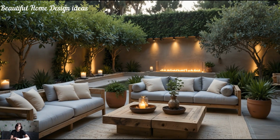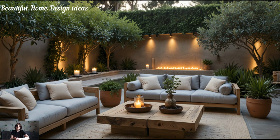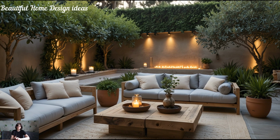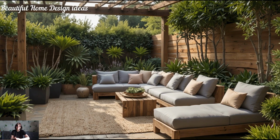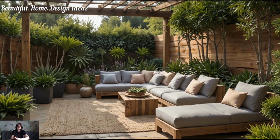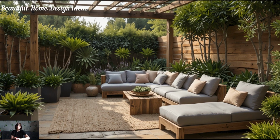A dreamy backyard isn't complete without the beauty of nature woven throughout the design. Lush greenery instantly enhances your space, making it feel more alive, fresh, and serene. Consider adding potted plants, vertical gardens, or hanging planters with cascading ivy or colorful blooms.